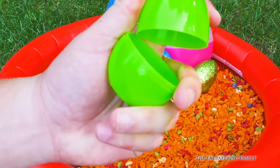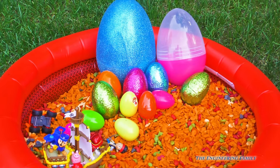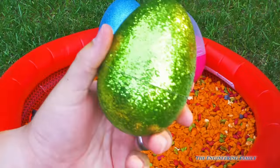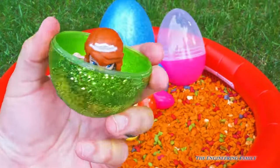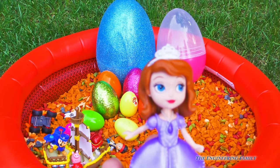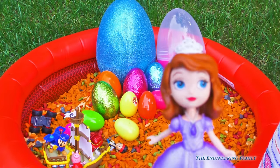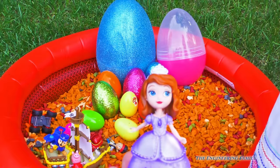Oh, I think this is the empty one, silly. All right, you handed me the empty egg. Now hand me a real egg. It's empty. Ooh, what color is that? Green. It's Sophia the Third. She's Sophia the First's second cousin. That makes her the third, right? No, Sophia the First. You know what? I think she's friends with Jake.